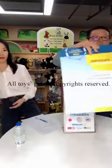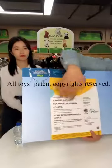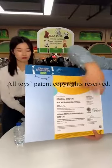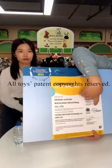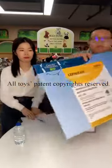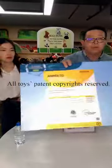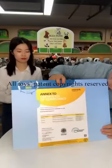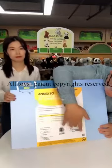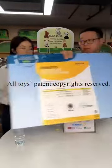Next, we will introduce our company certificate. This is our company name, Jiangsu Guotai Baochuang Industrial Co., Ltd. See this logo right here? That means our company is certificated. Even more, this is also our plush, the GRS logo. Without that logo, it's not certificated.